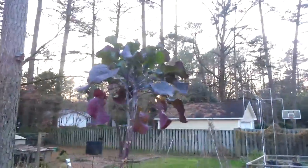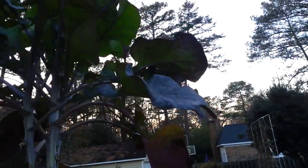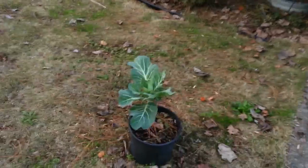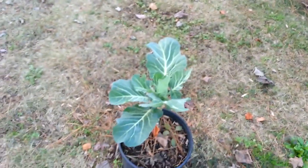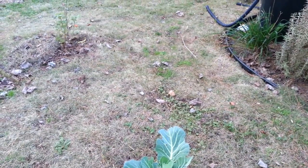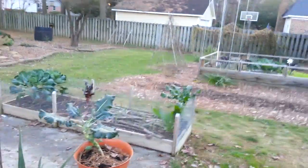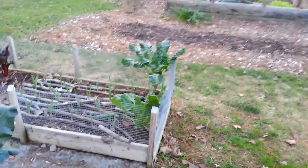The collard greens, they keep doing good. I harvested a bunch of those and took them to Thanksgiving along with my other collards. So I don't have much collards left. So I harvested most of my collards, but I left enough on the plant for it to keep growing until the winter completely kills them. The perpetual spinach keeps doing great.